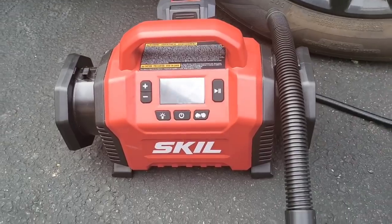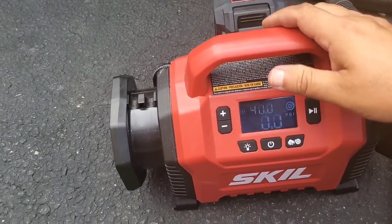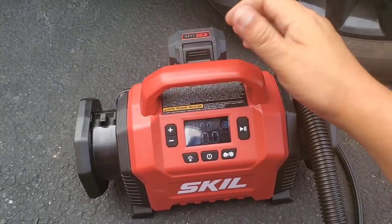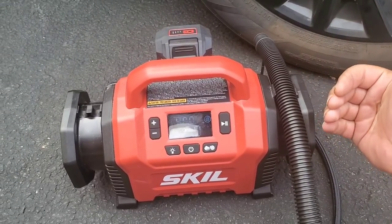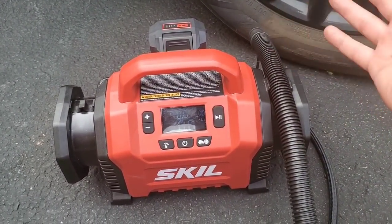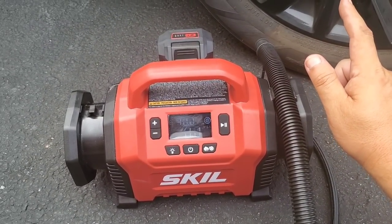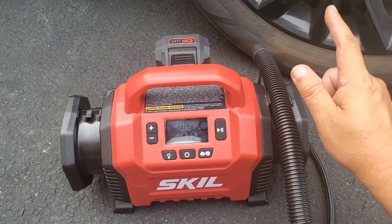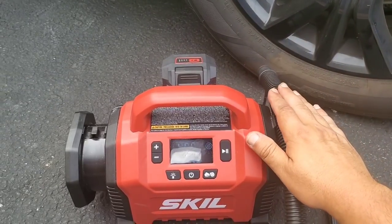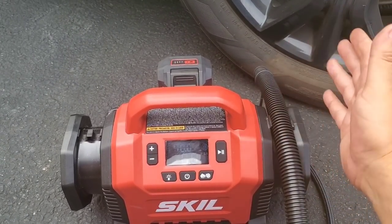I like the design of it. It has a lot of features. It's pretty small, it's pretty compact. Again, you can do a lot of things with this one. Now again, the DeWalt is very similar. The DeWalt has a light. The Ryobi is very similar too. It has a light. But besides the Ryobi, I think the Cobalt might deflate as well. But whatever fits your fancy.